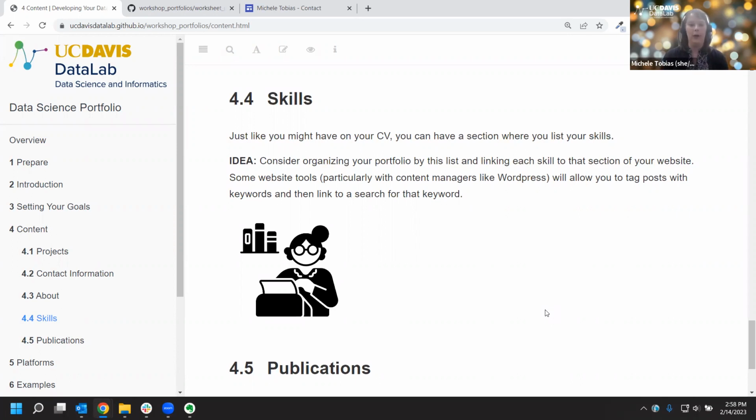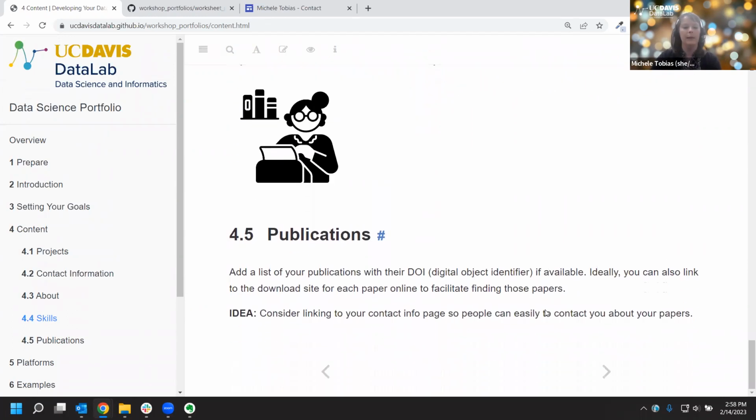Also, depending on what platform you choose, you may have options. I have several sites on WordPress, so I'll use that as an example, but I think other website builders do this too. Certain templates will let you tag posts with different keywords, and then you can filter your posts by keywords. So you could set it up so that every time you add a new project, it adds it to the appropriate list. So automating a skills list might be helpful.